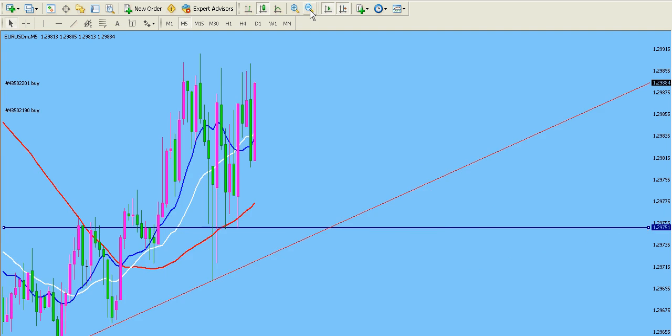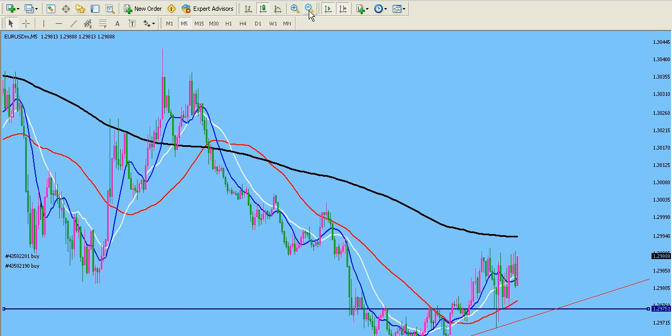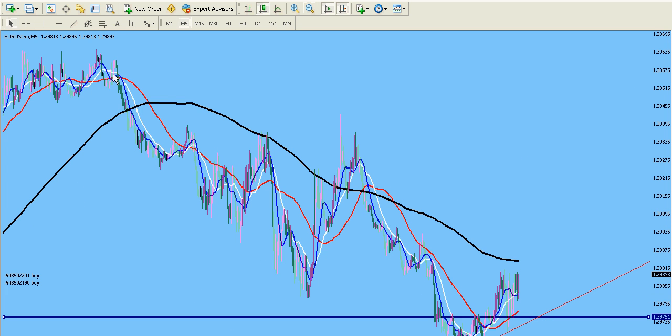But you can see on the 5 minute time frame we have had a really long bearish run, over 100 pips. So I'm thinking at this time, chances are we have exhausted the sellers and it's time for the buyers to come in force.